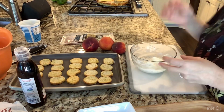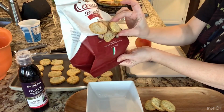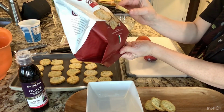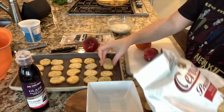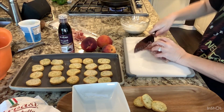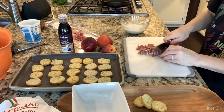Mix that all together, and then I'm going to set that aside, and I have my crackers, and just so you know, they are pretty true to size of what they are on the bag. I thought they might be a little bigger though, so I am wondering if they're going to be okay. And so that made me think, I'm going to make this two ways. I think I'm going to serve it as a crostini bite and also as a dip.